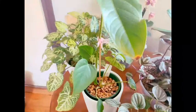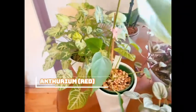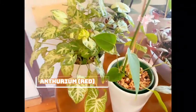And then we have our Anthurium. This is one of the red ones, and she is continuing to grow new leaves and new growth, so pretty happy with that. That is that on that table. And then let's go to this table.